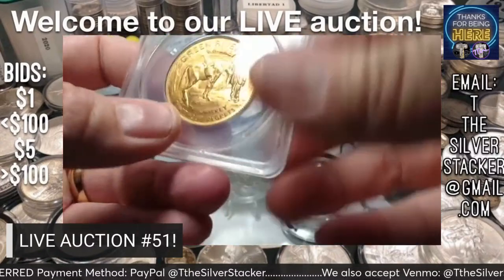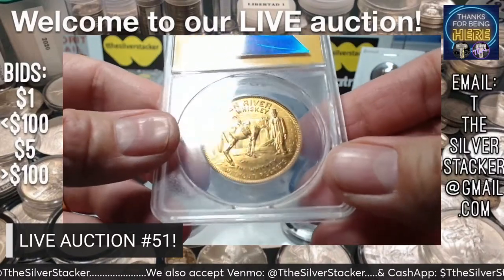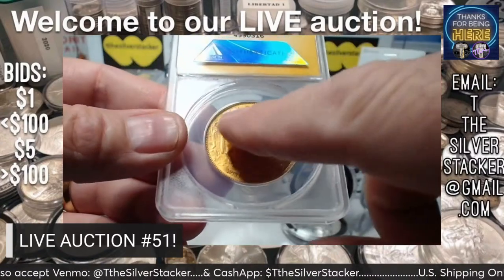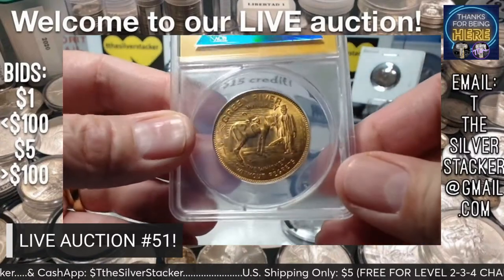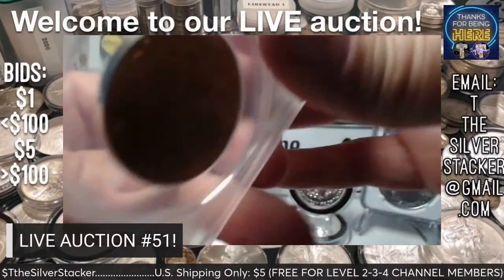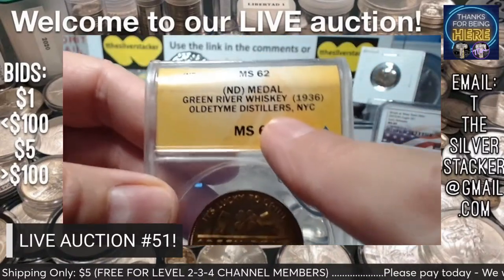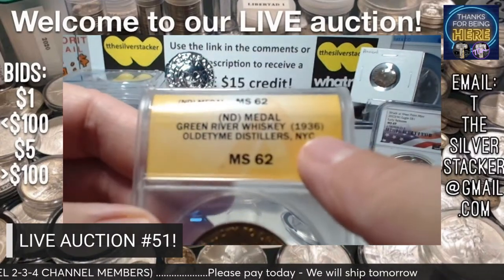Let me show you this side. By the way, it looks gold, but it's not gold. I sure hope it's not gold, because I'm going to be upset. Green River Whiskey. The whiskey without regret. Now, cool piece, right? This is what makes it even cooler. This is old school. There you go, 1936.